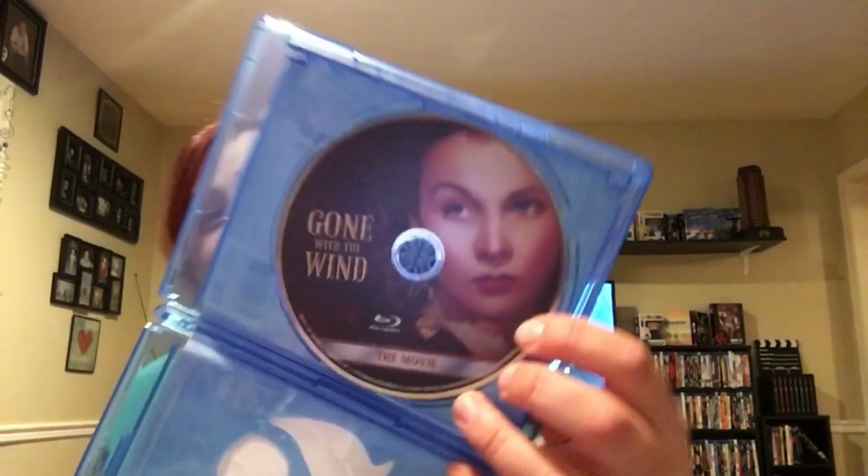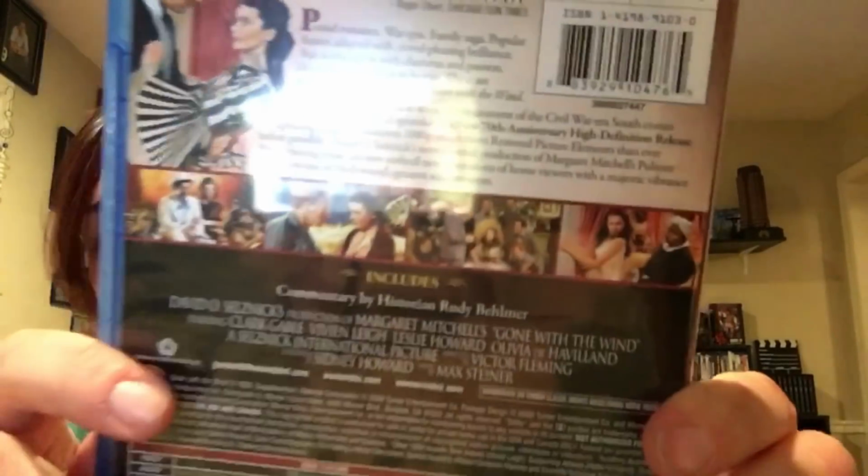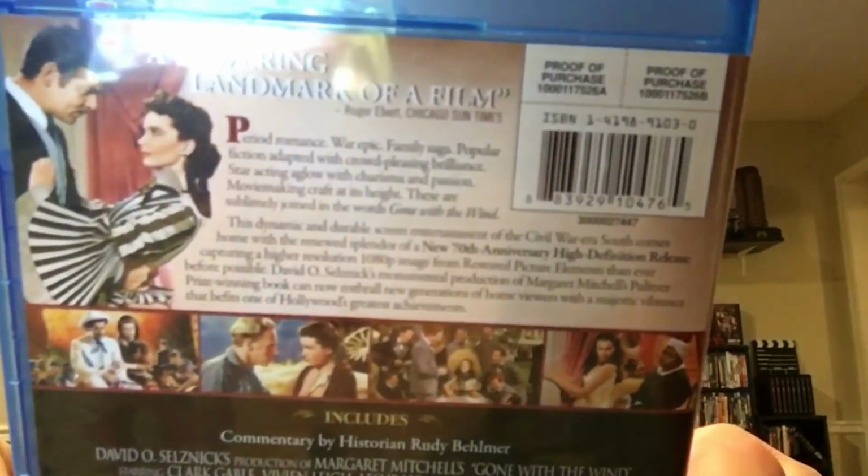The first one that I'm going to show you guys is Gone with the Wind, 70th Anniversary Edition. This movie, if you haven't ever heard of it, get out from under the rock you're under. It's very simple artwork. It's just Scarlett O'Hara, a beautiful, beautiful woman. And frankly, dear, I don't give a damn about telling you anything more, because if you haven't heard about this film yet, then you're not important enough or special enough.